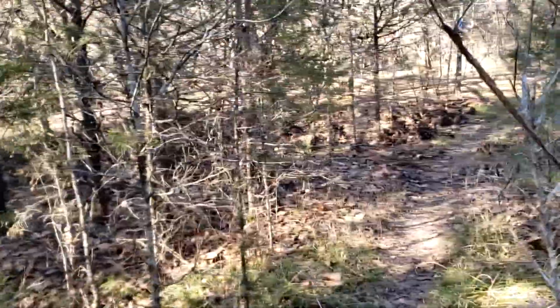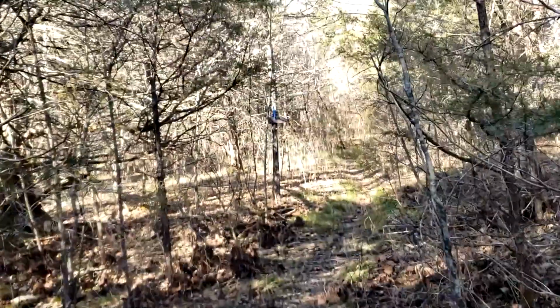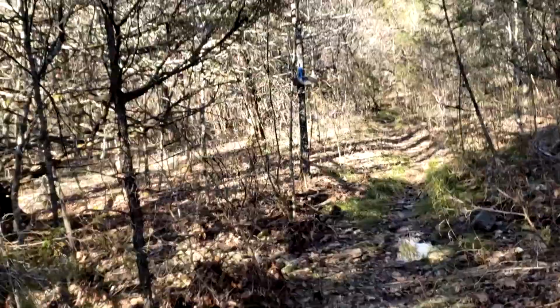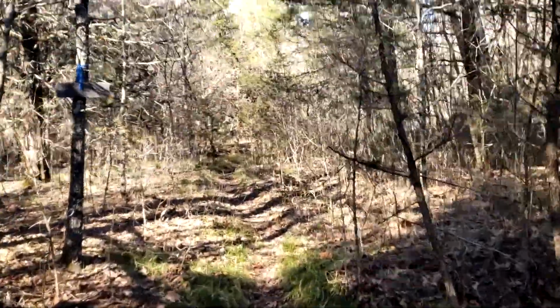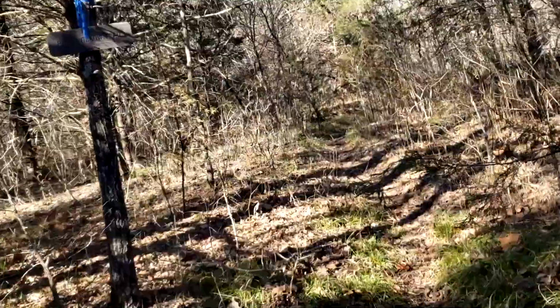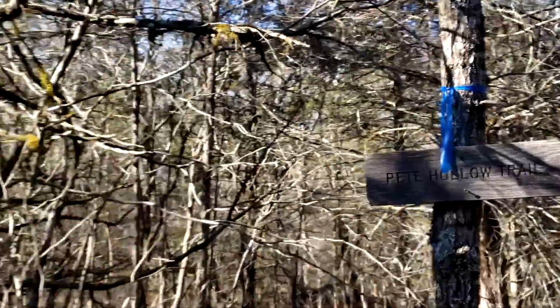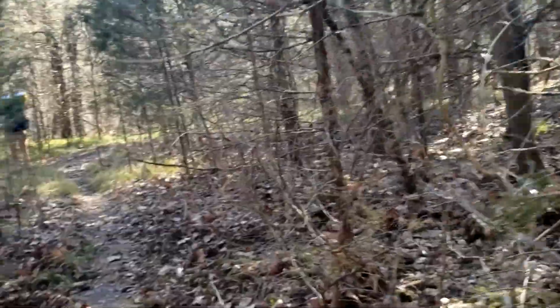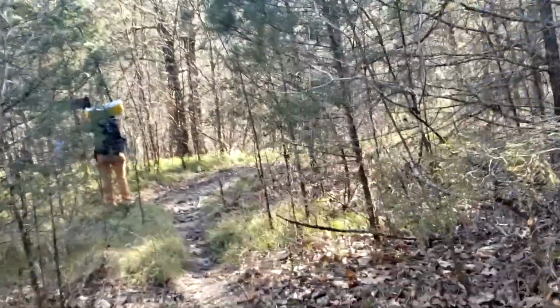And let me get this trail junction here. I'm sure we're going to be coming out here at one time or another. Some of these trails, they've renamed them. So this is Pete Hollow Trail. Alright, let's go down here and cross the creek and keep on rolling.